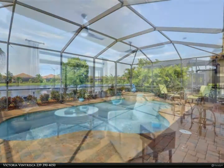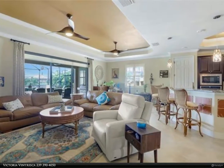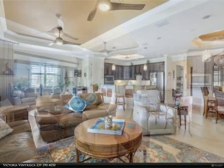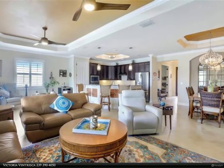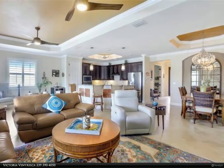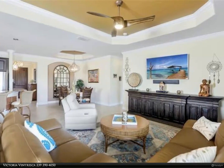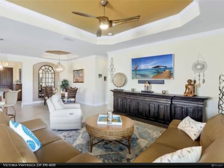Custom lighting and fans throughout home and lanai. Custom window treatments, including plantation shutters throughout and electric sun filtering shade in living area. Spacious kitchen has granite counters and stainless steel appliances, including refrigerator with Keurig coffee maker. Master bedroom has access to the lanai, custom shelved closet and master bath with doorless shower.